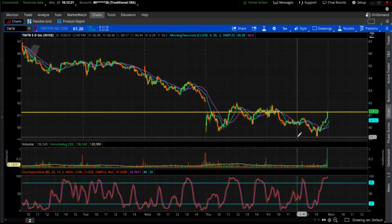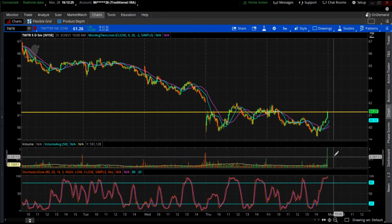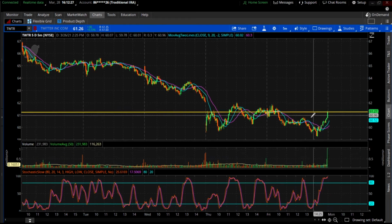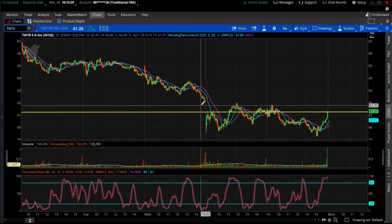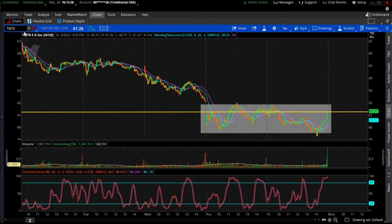Let's look at the 5 minute. Got the little bounce, but some volume was coming in on this one, but we'll see. Too early to tell, still kind of hanging out here with all of that action. So it's still right in the middle kind of. We need some more evidence on Twitter.